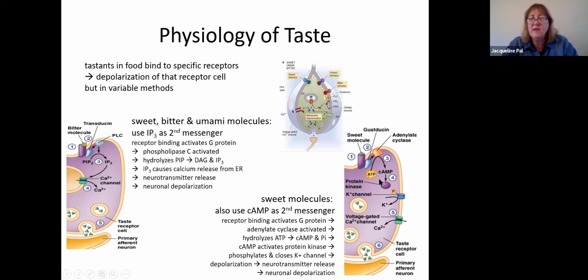So the cyclic AMP then is going to activate protein kinase, and this kinase does what all kinases do, which is phosphorylate. What it's going to do is phosphorylate a potassium channel in the plasma membrane of the taste cell. I think I said calcium channel, but it phosphorylates a potassium channel. And when that potassium channel is phosphorylated, it closes, so potassium can no longer exit the cell. And that is going to cause depolarization of the taste cell.